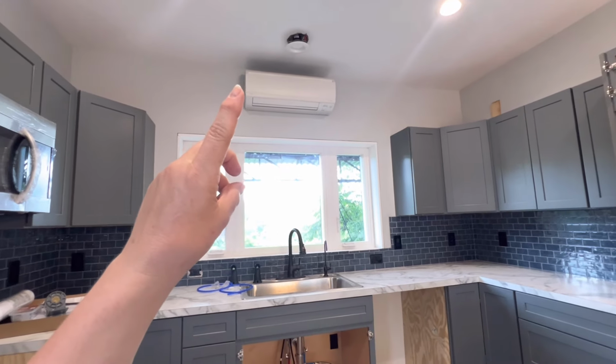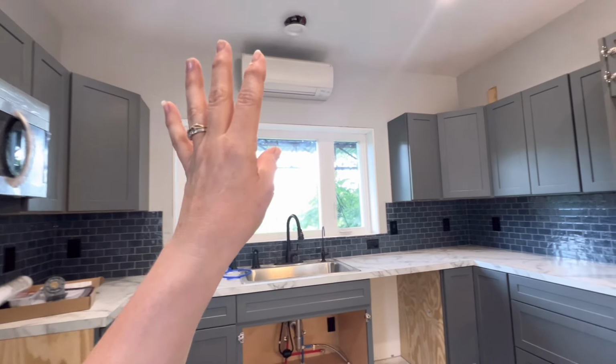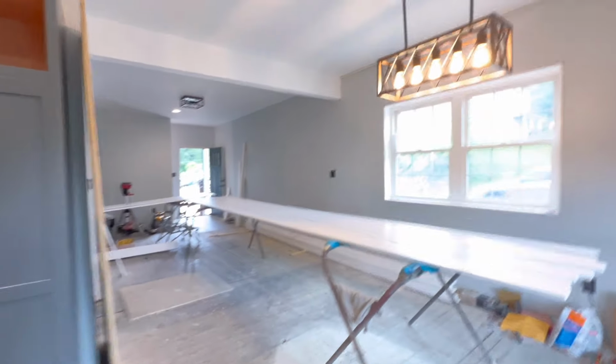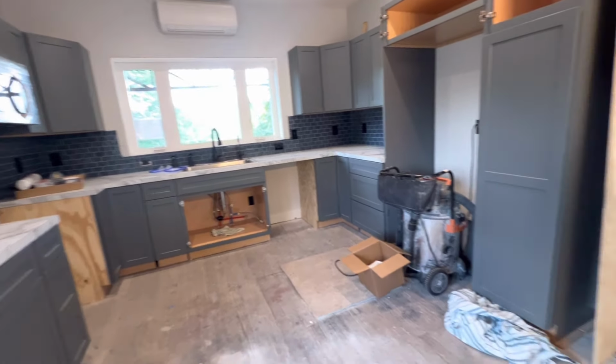And miscommunication, we'll just say it that way. They put a box in for that kind of light, recessed light. And it was a little bit smaller, but matched that. So I'm a little sad that that's not there because I wanted to bring a little bit of character to the kitchen, but it is what it is.